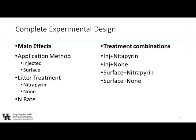So we've got this tool that will inject dry poultry litter subsurface. It eliminates phosphorus runoff, right? And so we figured out that we can use that injector with nitropyrene to limit nitrification also. Basically like N-Serve you would use with anhydrous. So we're treating our poultry litter with N-Serve and injecting it.